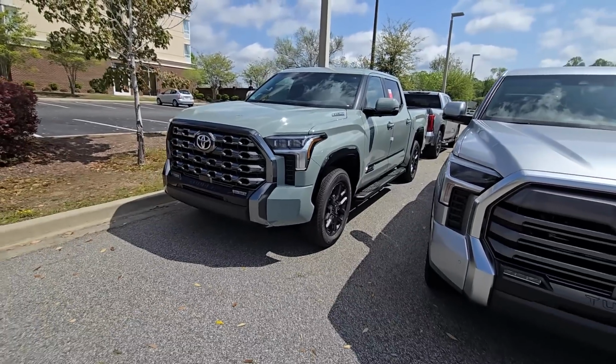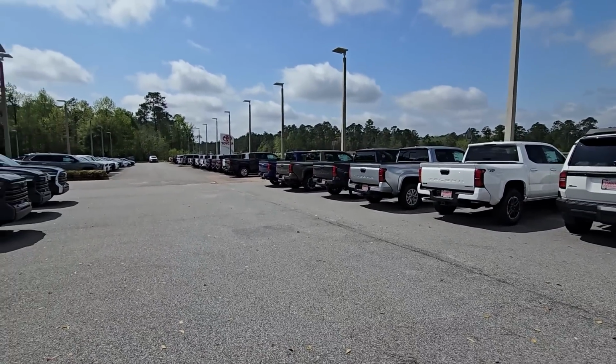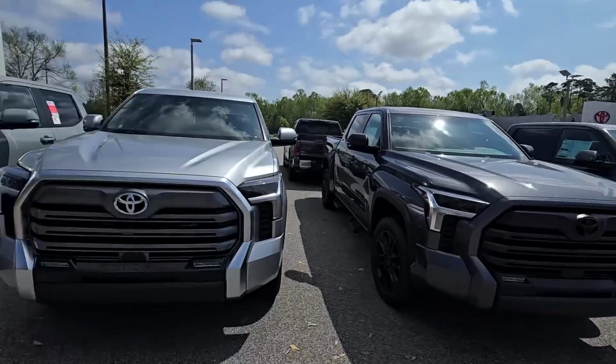If you live in Georgia, people with their mufflers, these Mustang guys that think they're all that. Now all it is is glass packs and rattling.